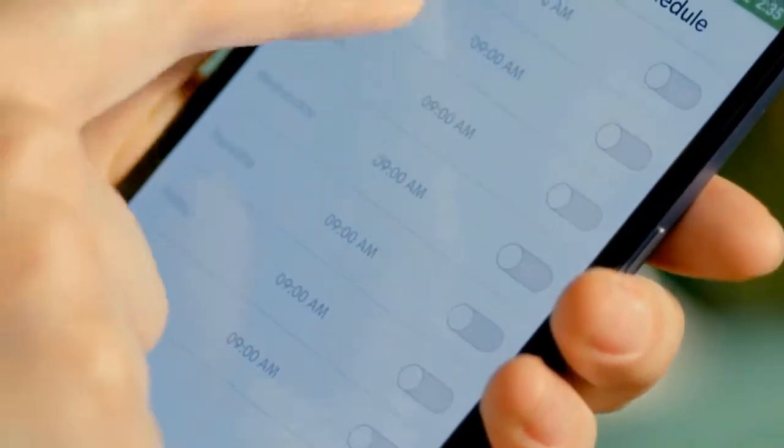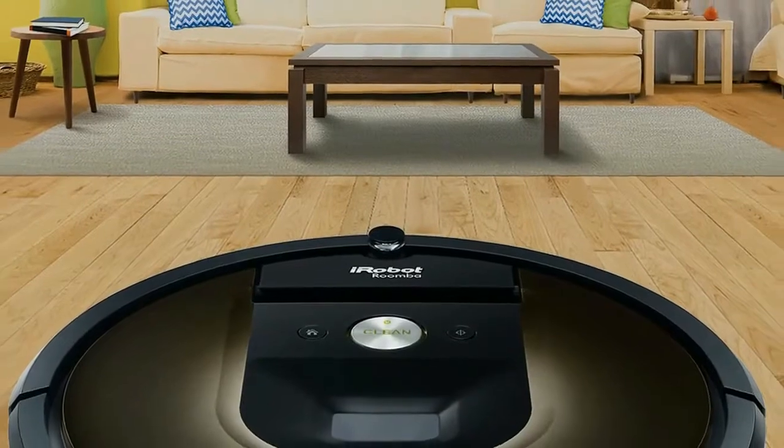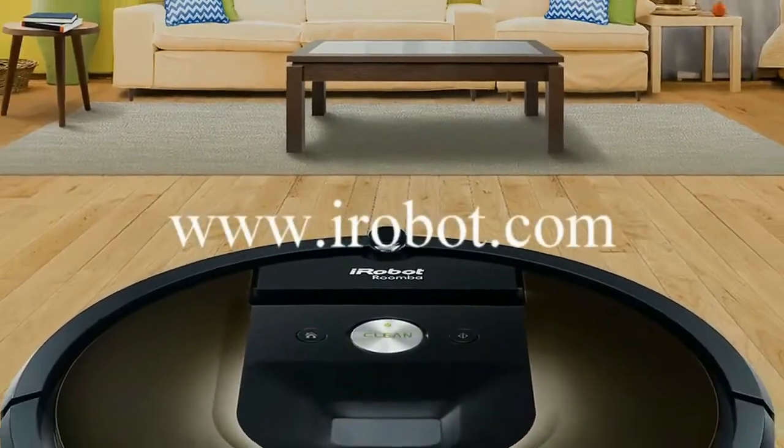And with the iRobot Home app, you can clean and schedule on the go. The iRobot Roomba 980 vacuum cleaning robot. For further info, visit them online at iRobot.com.